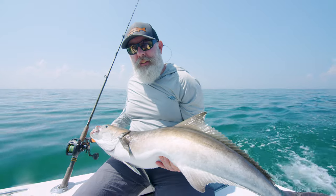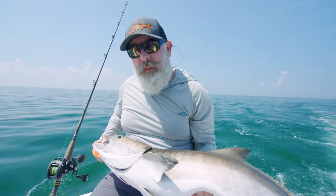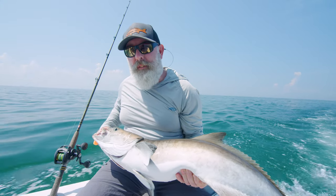All right, we just landed this one here on the Penn Squall on the Yo-Zuri hard bait. A lot of the fish today came on live eels. We've had one on a bucktail. So it's been a little bit of everything hitting today. Ready to keep on getting it out here. Really picked up a lot.